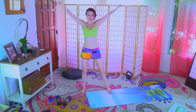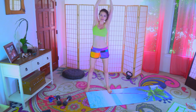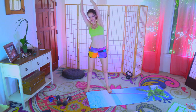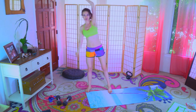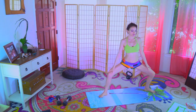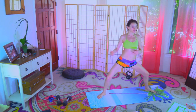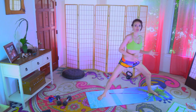Beautiful. From here, hands over the head, reaching side to side. Just very gently, no big moves here. Now reaching with the hands in circular motion. Excellent. From here, come into plie and just move, groove the hips, figure eight with the hips.